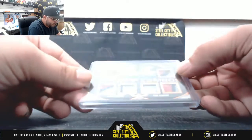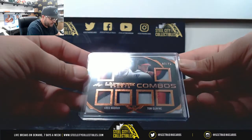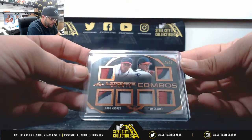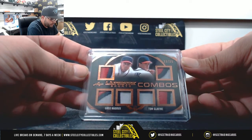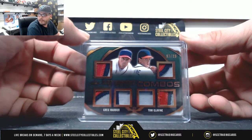This one's going to be Ultimate Combos, Tom Glavine, Greg Maddux. Nice patches. 3-color, 3-color, 2-color, 1-color, 3-color, 3-color. Very nice. 13 of 25. Nice looking card.